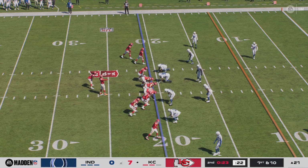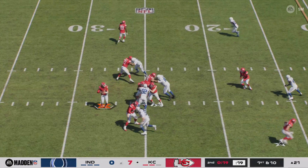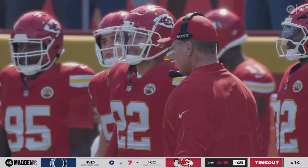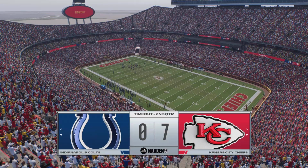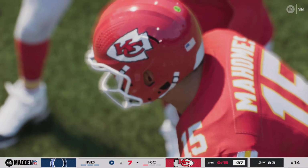Here's another 1st and 10. Again, Mahomes to throw. That's caught. It's Kelsey again. And they make the stop as that play reaches the 14-yard line. Timeout taken by Kansas City. It's second. And they still have one in their pocket for what's left of this half.